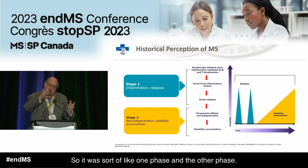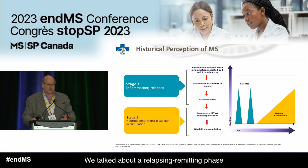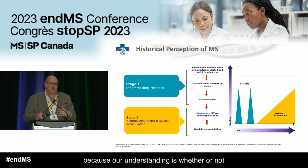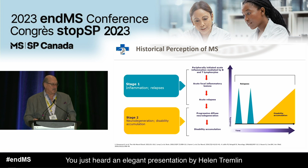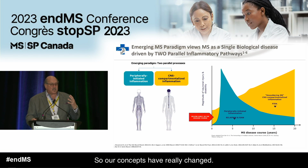So it was sort of like one phase and the other phase, and that's where all those phenotypic terminologies came in for years now. We talked about a relapsing remitting phase and a secondary progressive phase or a primary progressive phase. But pretty well now we've done away with that because our understanding is whether or not a patient has a relapse doesn't indicate that they have a disease. You just heard an elegant presentation by Helen Tremlett about how this disease actually evolves long before it ever shows itself clinically. So our concepts have really changed.